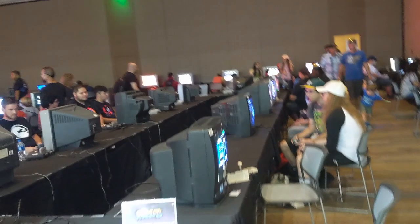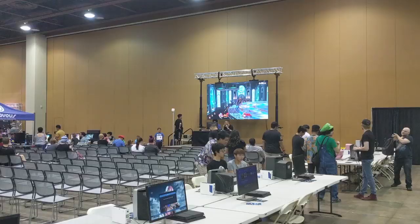Like most game expos, there's a free play arcade with all classic consoles. If you've never played a Commodore, if you've never played a Nintendo, I mean, I hope you've played a Nintendo by now. Spicy boy, head over to Melee. Atari 5200, something like that. It's all there for you. There's a big time tournament going on at the stage.